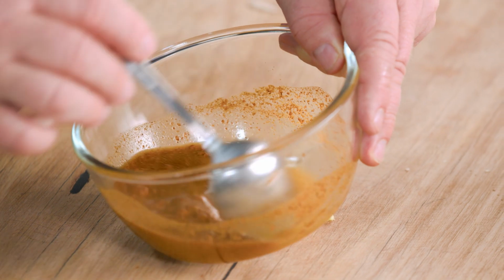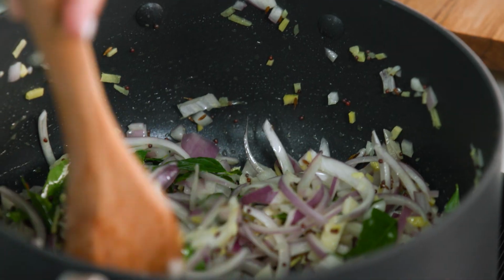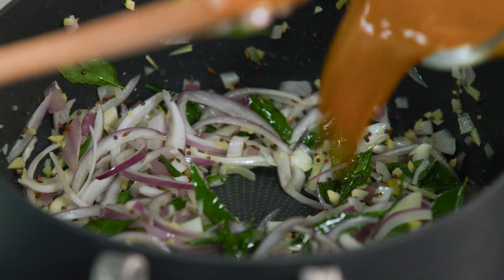This is something that's very different to me. I'm used to making wet curries and everything's got a sauce or a gravy with it. I think it's a really, really nice touch. There you go. I love it. Pop it in here, please, for me. Let's get these spices happening. Let's go.